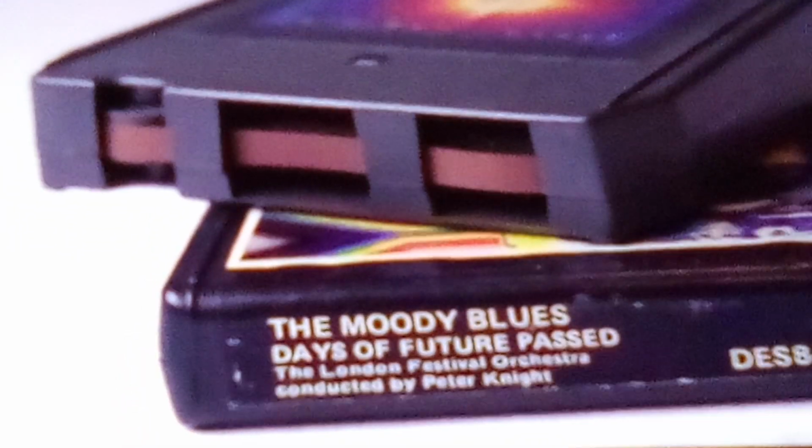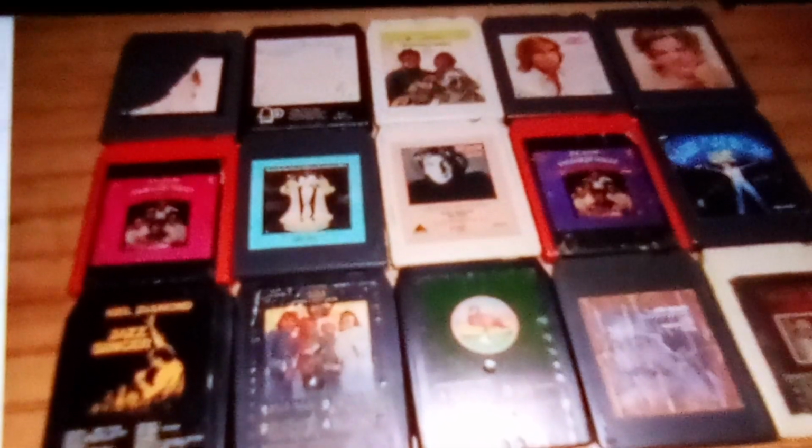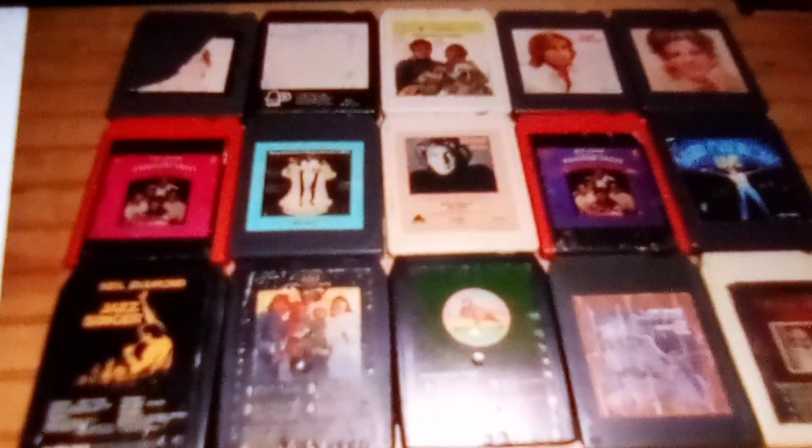Before cassettes and CDs, there were 8-tracks, the clunky plastic cartridges that delivered music on the go. Whether you were rocking out to Fleetwood Mac in your car or blasting Elton John on your home player, 8-tracks were everywhere in the 1970s. They weren't perfect. Songs often cut off mid-track, but they paved the way for the music portability we take for granted today.